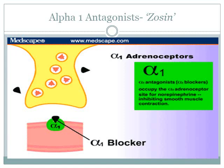Now, each one of these particular drugs ends in "zosin." So prazosin, or doxazosin is another one, but they're all alpha 1 antagonists.